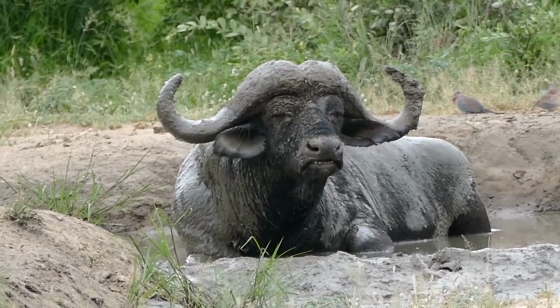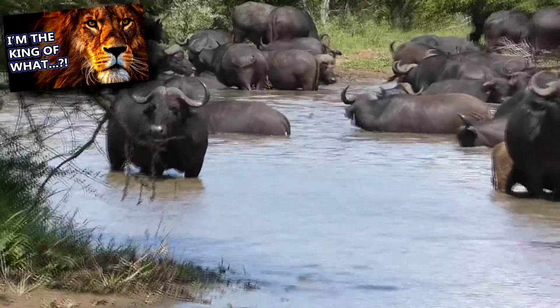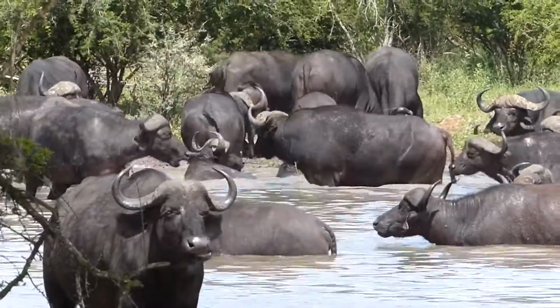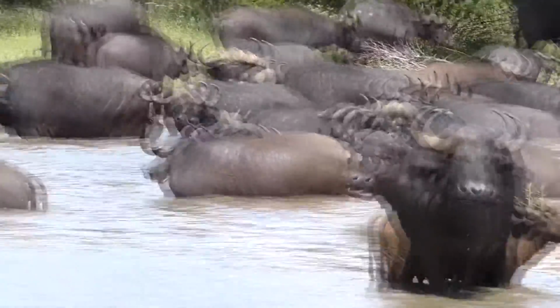To maintain their larger size, these bovine eat grasses, aquatic vegetation, and leaves. In turn, they are hunted by lions, leopards, and crocodiles, though it is typically only solitary individuals, typically males, or babies who are taken due to their strong hide and herd mentality.